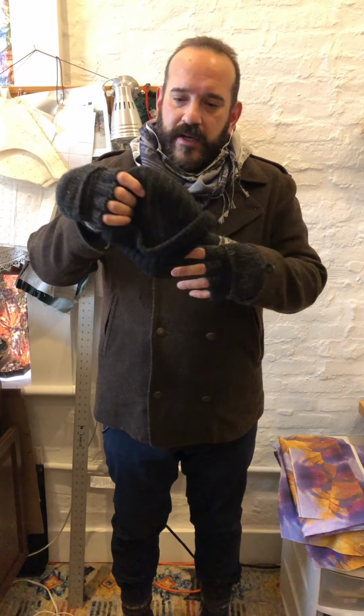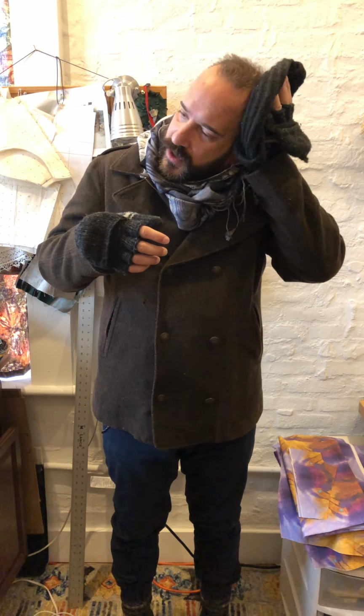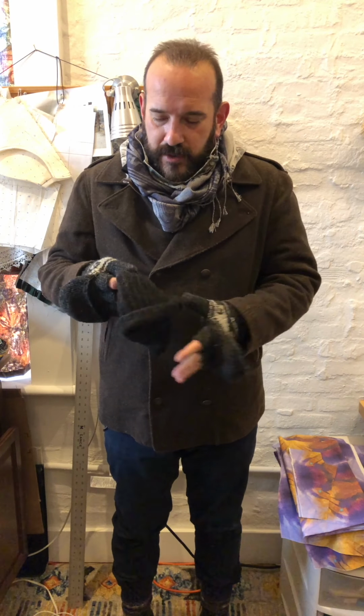So first I have my hat. This is my pattern from 1549. It's based on an example that is in the San Domenico Maggiore Museum. It's a cathedral in Naples. Seriously, like, I overdressed. I'm too hot. But it's a cute knit hat, and it keeps the tops of my ears warm, which is really important.